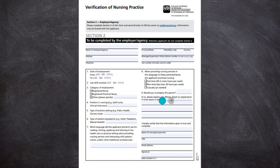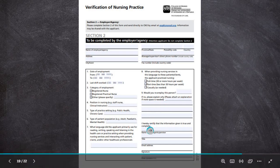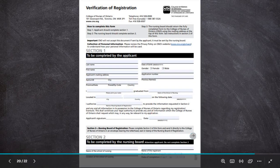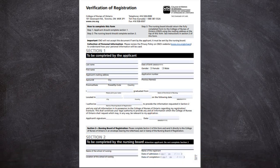Then, would you like to re-employ this person? If no, explain why. Then the supervisor has to hereby certify that the information given is true and complete. A name of the manager or the supervisor, the title or the designation, then the email address, signatures, and the date, right? So this is about the verification of nursing practice form.